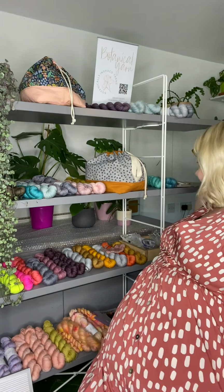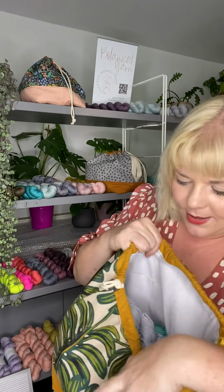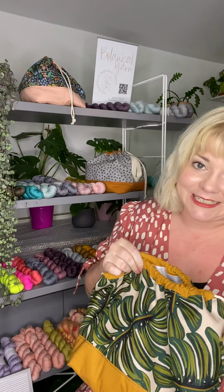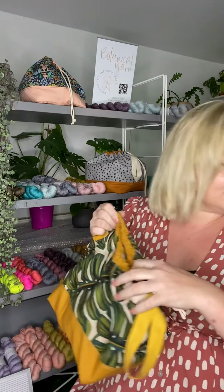There's another really nice plant one that I like. Ooh, Monstera leaves. That's really lovely with the mustard bottom. And lined again with all the yarn inside. Doesn't come with the yarn, I'm afraid. The project bags do not come with yarn, sorry. You could buy the yarn and I'll put the yarn inside the project bags. And this one's got a mustard handle as well. Got to say this one's my favourite. So I might keep one for myself with that design.